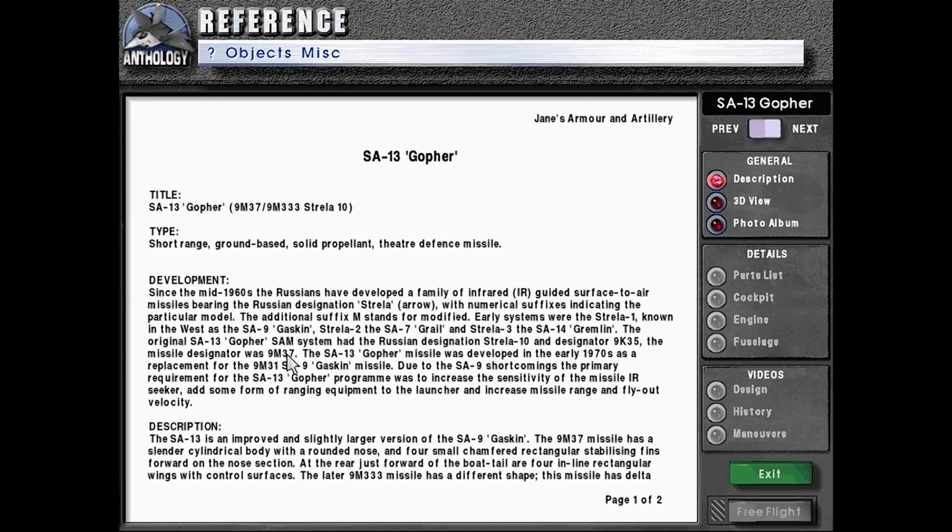The original SA-13 Gopher SAM system had the Russian designation Strela 10 and designator 9K35. The missile designator was 9M37. The SA-13 Gopher missile was developed in the early 1970s as a replacement for the 9M31 SA-9 Gaskin missile. Due to the SA-9 shortcomings, the primary requirement for the SA-13 Gopher program was to increase the sensitivity of the missile IR seeker, add some form of ranging equipment to the launcher, and increase missile range and flyout velocity.